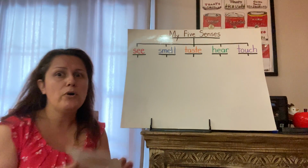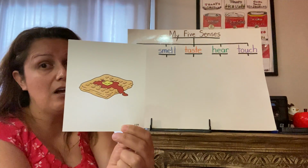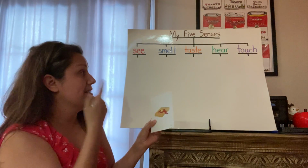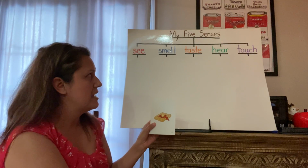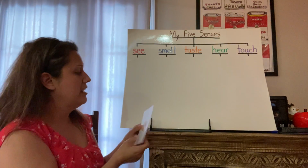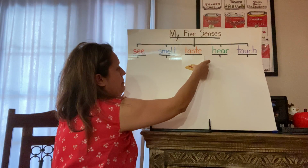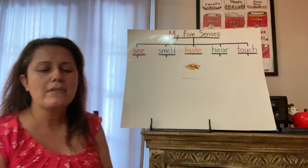So for example, here's a waffle. Well, there's a lot you could do with the waffle, right? So you could definitely see a waffle, smell a waffle, taste, and you can't hear it and you can touch it. I'm gonna use this one here on taste. This is where I'm gonna put it because, oh my God, waffles taste delicious, right?